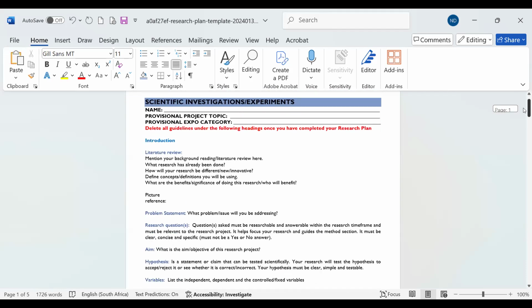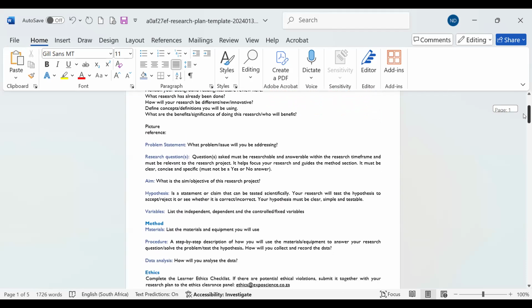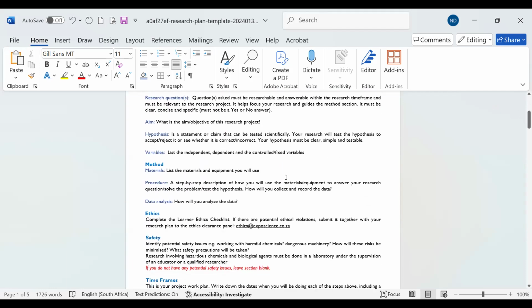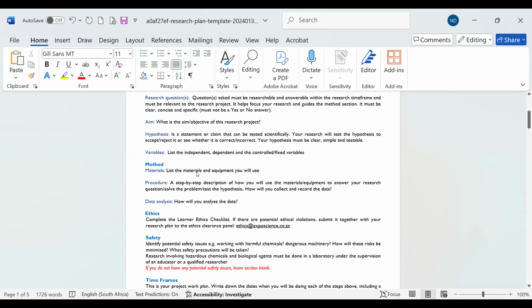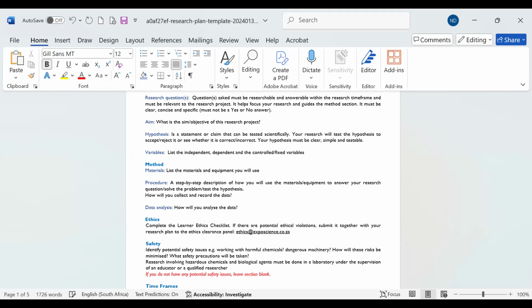And also, if you haven't started your project, you must be able to tell the judge where you are going to get the materials from. Don't come to the District Expo and have no idea. I don't know where I'm going to get the materials from. You must have already thought about all of these things before coming there. How will you collect and record the data? All of this you must have thought about.